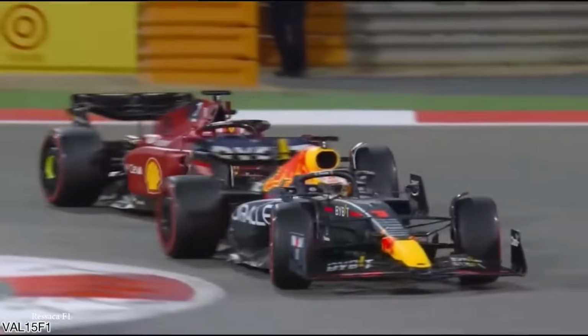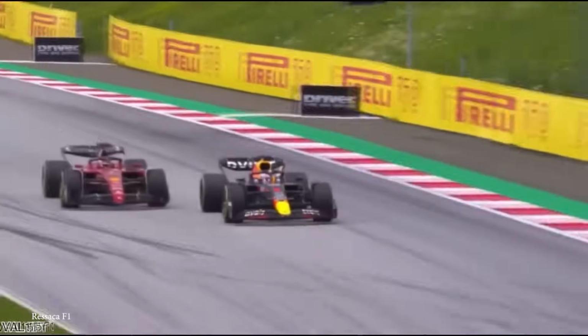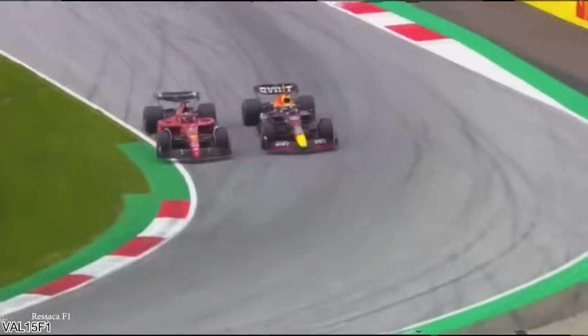You must also be within a second of the car in front to be able to use it, and in most cases it is a virtual guarantee that an overtake can happen. The DRS hasn't been without its controversy though, mainly with claims that it artificially alters the race result.